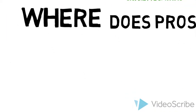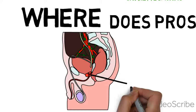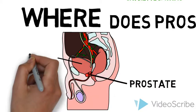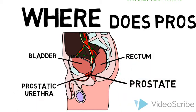Where does prostate cancer develop? The prostate is a gland about the size of a walnut that is part of the male reproductive system. It sits below the bladder and anterior to the rectum and surrounds the prostatic urethra.